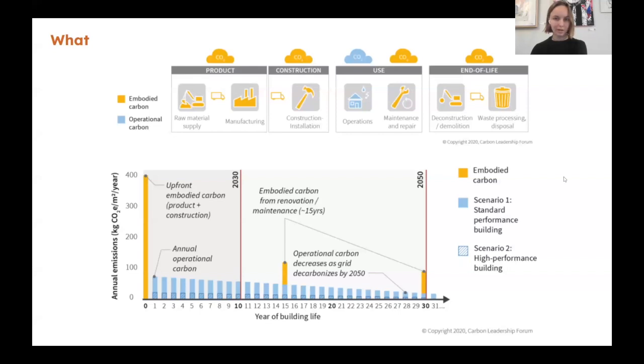We think about operational carbon a lot in the context of buildings, and that's what the industry has largely been focused on these last few decades. But we can see here that operational carbon is just this blue portion, and then embodied carbon is pretty much everything else. And we can also think about how operational carbon will start to decrease over the next few decades as the grid starts to decrease in its carbon emissions. And so that means that embodied carbon will play an even larger role in buildings in the future.